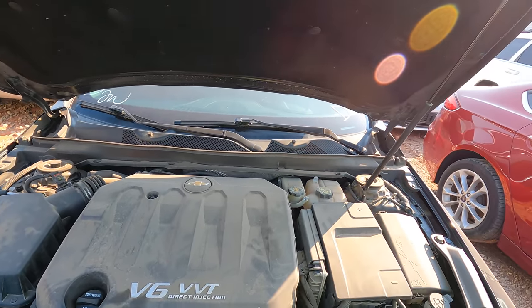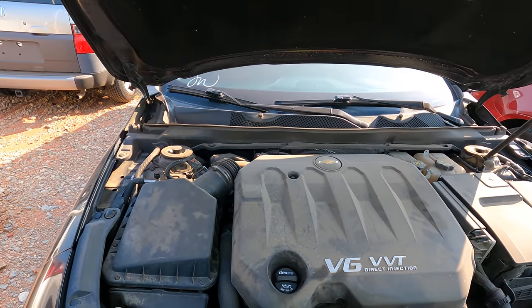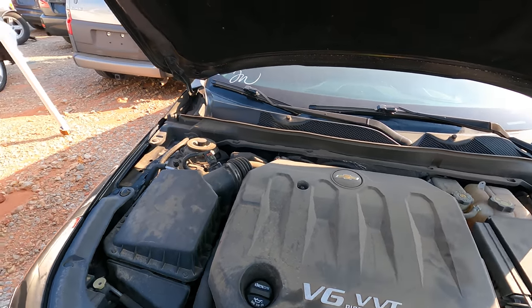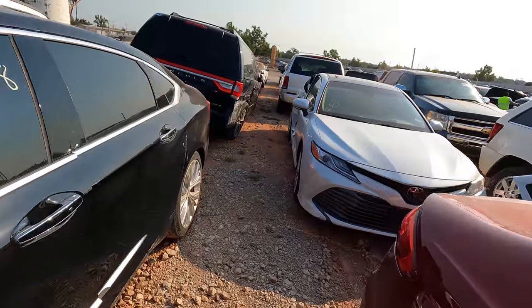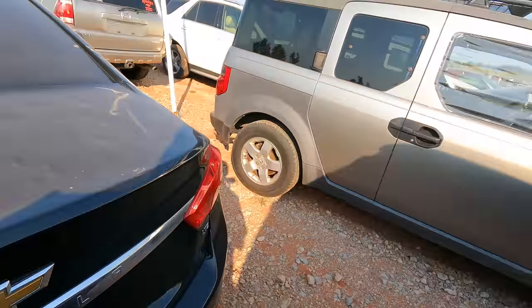All right, there you go. I was hoping it wasn't some four banger in this thing, and it's not. It's got the V6, probably 3.6 liter, maybe a 3.9, but I'm betting a 3.6. And the emissions label says it is a 3.6. All right, let's check the trunk and let's check this tire over here that it claims is flat.